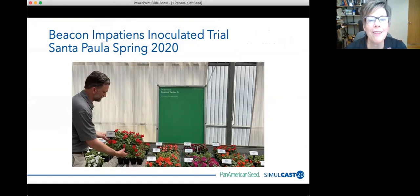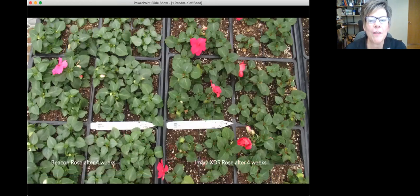If you were in California right now, you'd be looking at this inoculated trial demo. This is my colleague Chris holding Beacon Bright Red. We also have the susceptible Super Elfin in there, and we also have Amara XDR in there as a demonstration comparison. When we have an inoculated trial, and I'm showing you images from a spring 2019 greenhouse trial here from Elburn, Illinois, we inoculate these plants at a very young stage. And so these plants are 4 weeks after inoculation. And on the left, you'll see Beacon Rose is growing, it's thriving. The susceptible Super Elfin were all dead, so I didn't need to show you a picture of that.